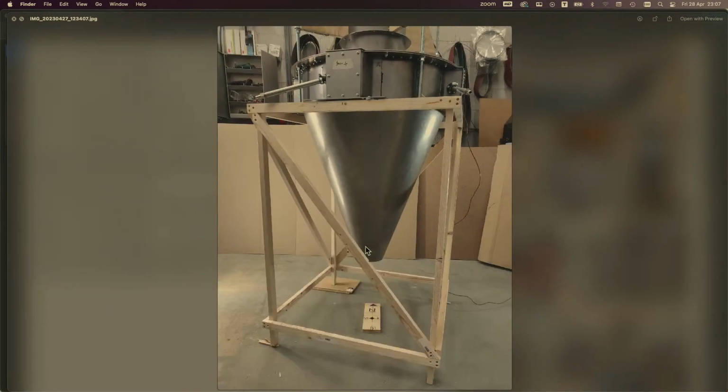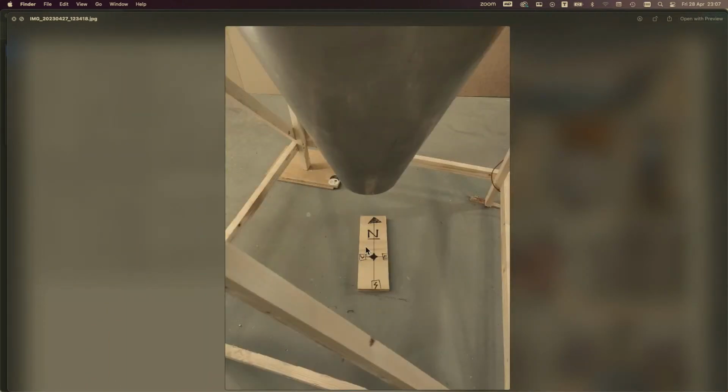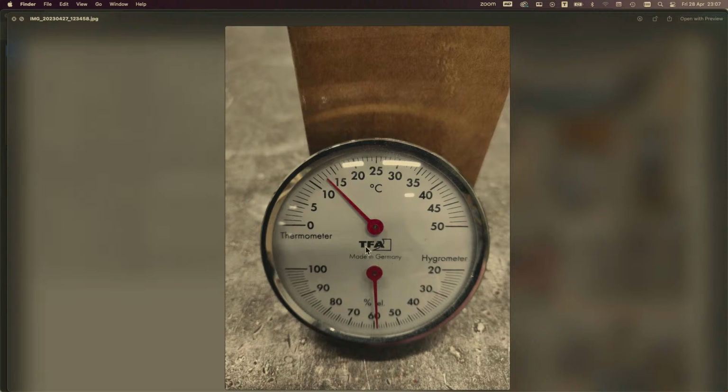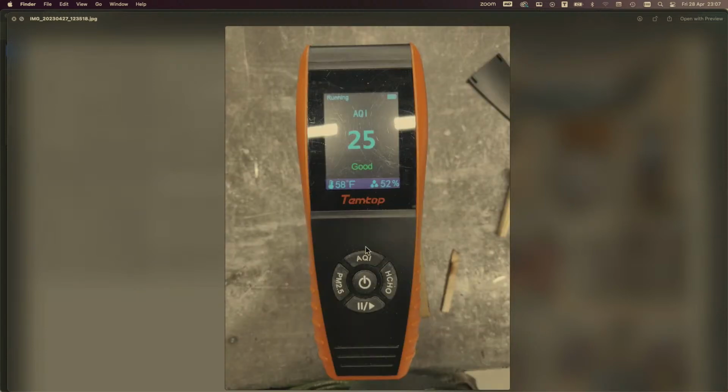Okay, and so there we go. There's the alignment. Here is the east side, and here is the temperature and the humidity, I guess, on an analog dial for those that like that. And here is a digital one showing 52% humidity, and it's 58 Fahrenheit. I guess is that 25 degrees centigrade? Maybe you can clarify that. I think it probably is. Okay.